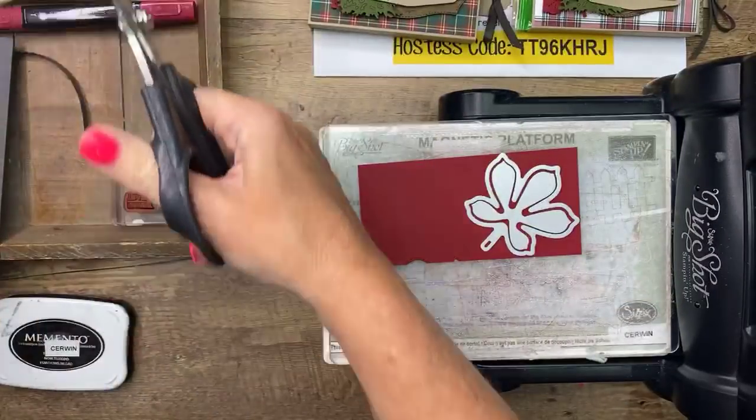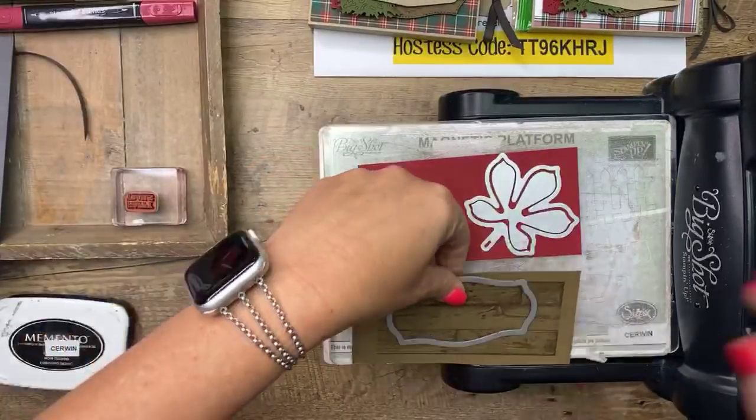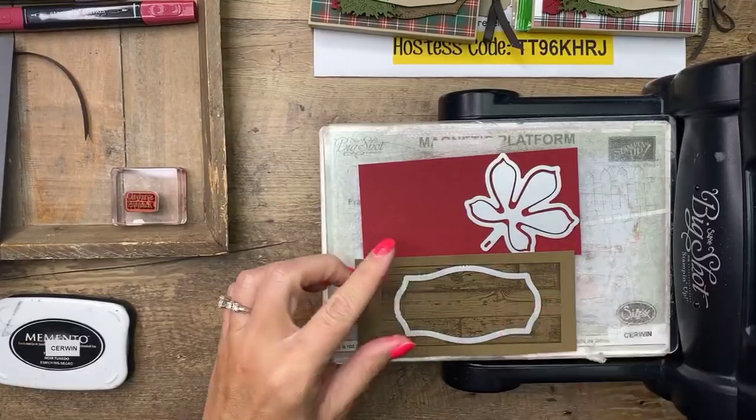All right, so we're going to do that from Cherry Cobbler. We're going to cut this palette out using the Tasteful Labels die.